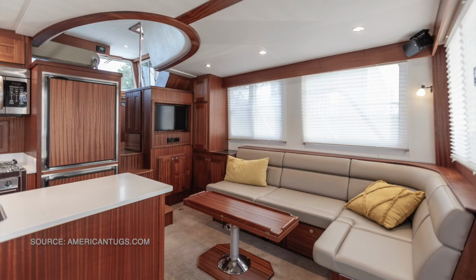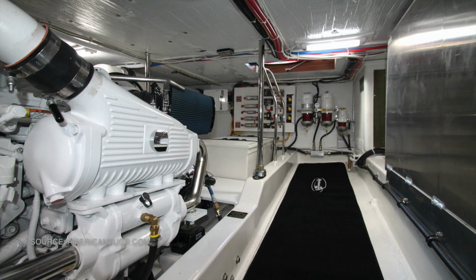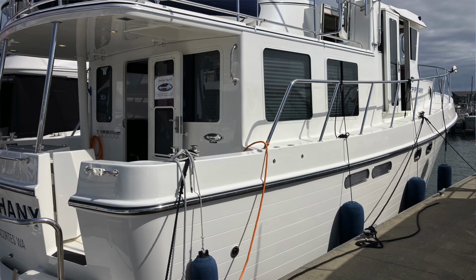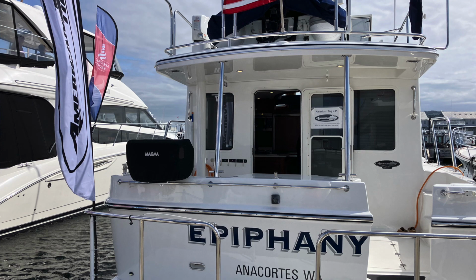The pilot house offers excellent sight lines, generous spaces, helm chair, and passenger seating with access doors to port and starboard. Powered by a Cummins 500 and 640 U.S. gallon fuel capacity, it has a range of about 1,500 nautical miles. The 435 is a very comfortable vessel for a couple on long cruises. The design is really more for offshore boating, and it's a very solid boat.